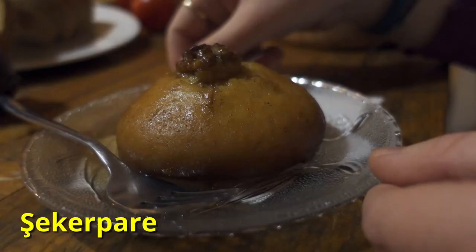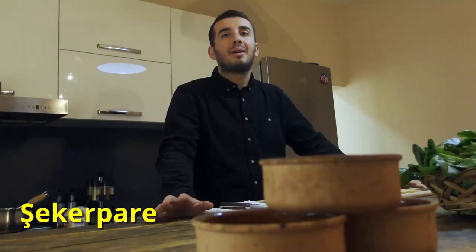And the third one will be a traditional dessert that we call Shesherpare, or sugar coins, if I can somehow translate the name of it.